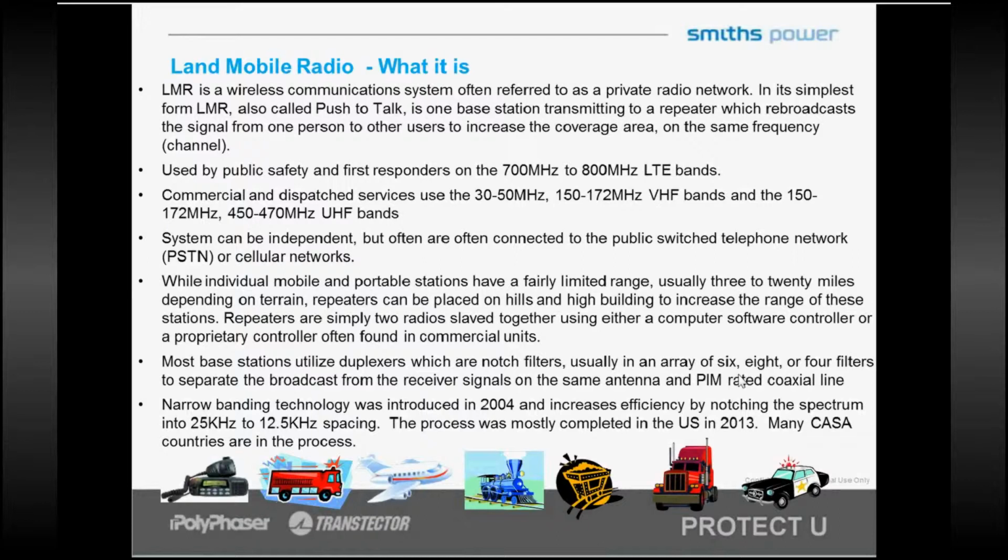Most base stations utilize duplexers, which are a notch filter in arrays for the antennas and for the lobes that the transmission looks like 684 filters to separate the broadcast from receiver on the same antenna. And of course that's a highly PIM rated market space because it's transmitting. There's power, and when you're producing power, you're producing those intermodulations.